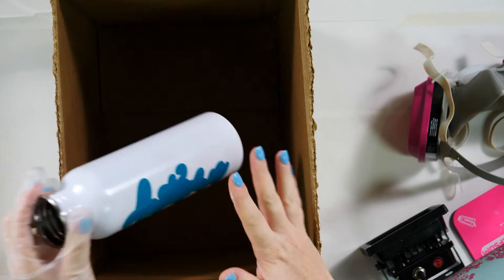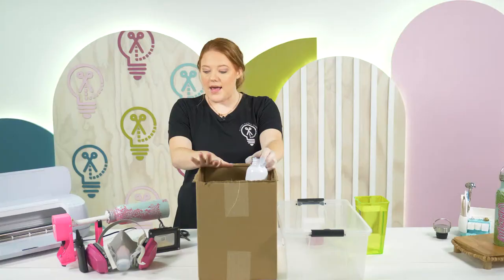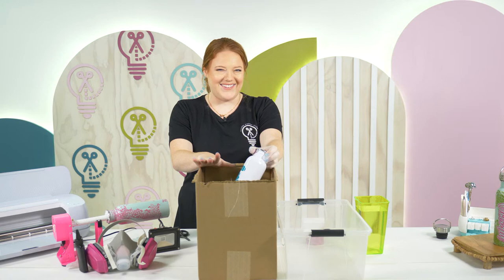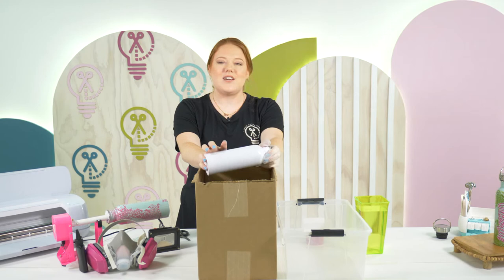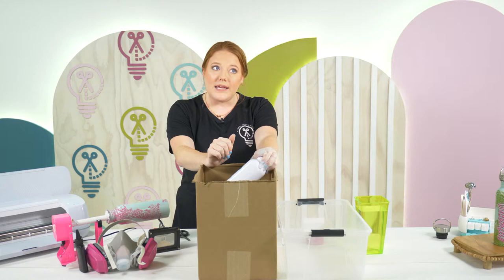Perfect. Okay, I need a mask. I have the door open here in the studio. We have a really big studio with nice ventilation, so it's totally fine. But if you are spray painting indoors, make sure you're wearing the proper PPE. We don't want anybody practicing unsafe things.